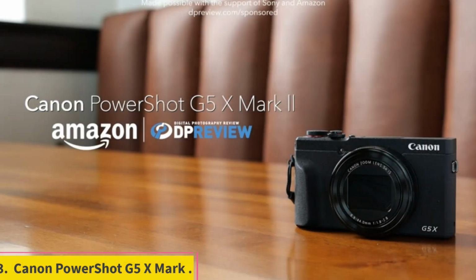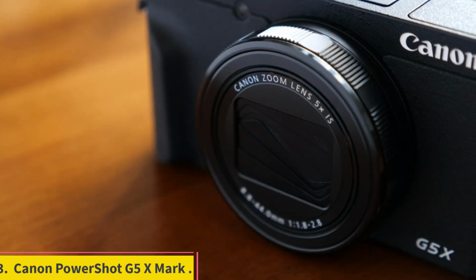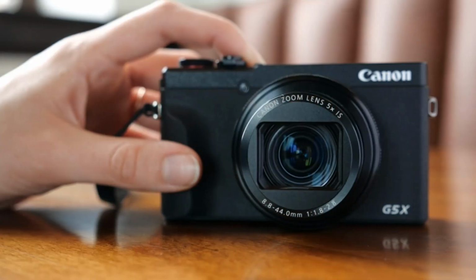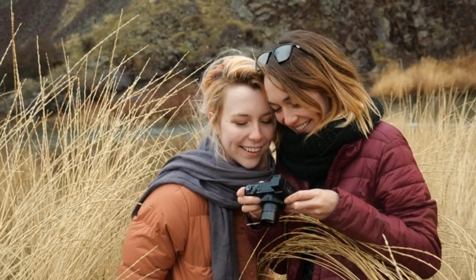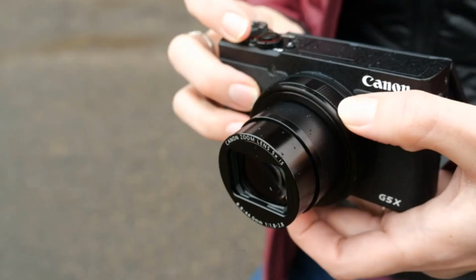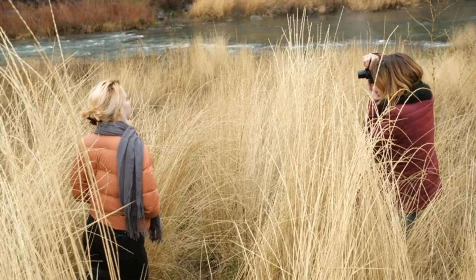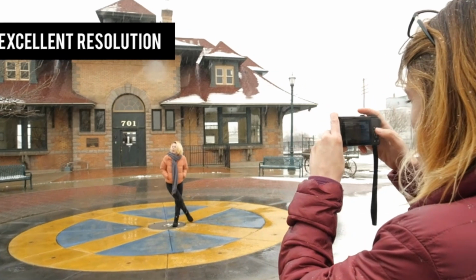Number 3. Canon PowerShot G5X Mark II. For those who don't want to spend a small fortune on a point-and-shoot, the Canon PowerShot G5X Mark II offers a good balance of performance and features at a slightly lower price point. Like the Sony RX107, it uses a 1-inch sensor, so image quality is solid, even if it doesn't match up to large sensor compacts like the Ricoh GR3.